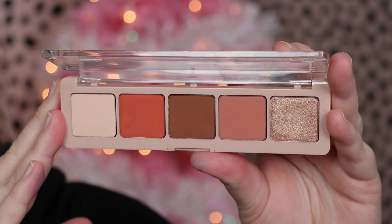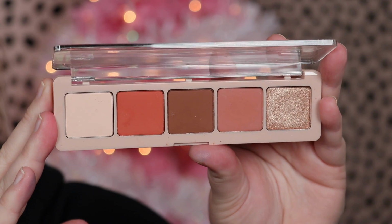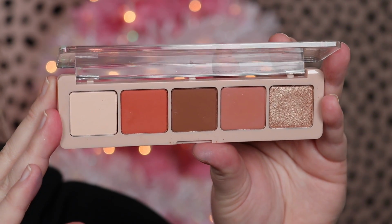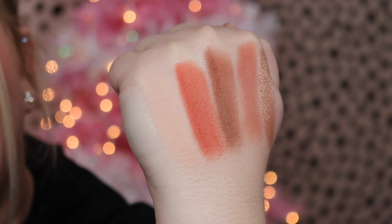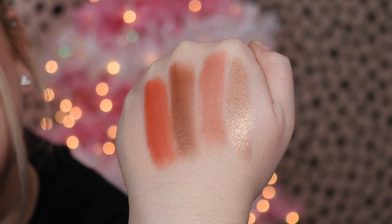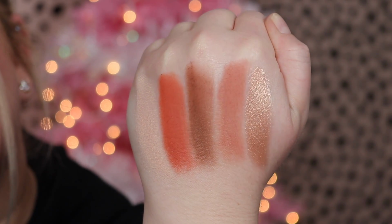I think next on my list is the Peak 5-pan eyeshadow palette. The reason this is in here, I actually love all the colors, but it's mostly matte, and I do like a nice variety of matte and shimmer. I'd actually prefer a shimmer-heavy palette with 2 mattes and 3 shimmers, but this one only has 4 mattes and 1 shimmer, and the shimmer is a golden color. I just want a little bit more, but I still think overall it is pretty, and if you like mattes, it might be something a little bit better.